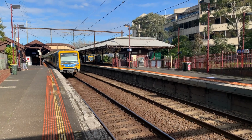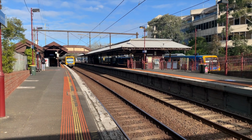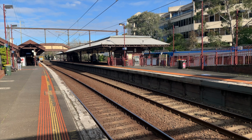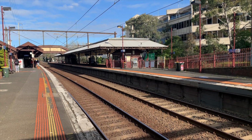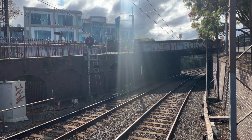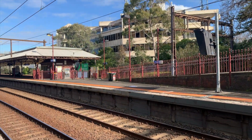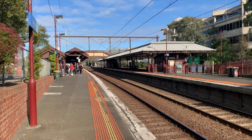Hawthorn is a ground level unstaffed station on the Belgrave, Lilydale and Alamein lines serving the eastern Melbourne suburb of Hawthorn. The station features three platforms, an island platform with two faces and one side platform. Today, the station still operates by Metro Trains running to and from Alamein, Belgrave and Lilydale. It runs limited express services to and from Belgrave, Lilydale and Ringwood, including all station services to and from Blackburn on weekdays.